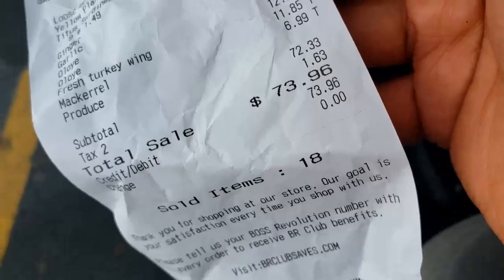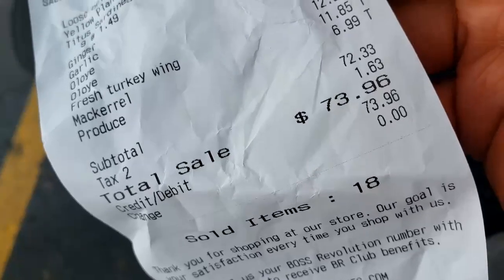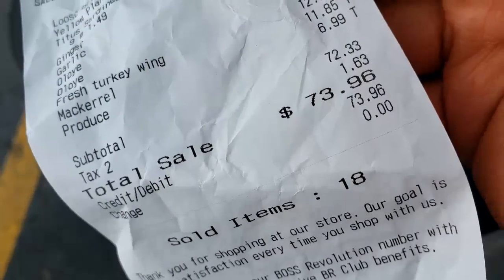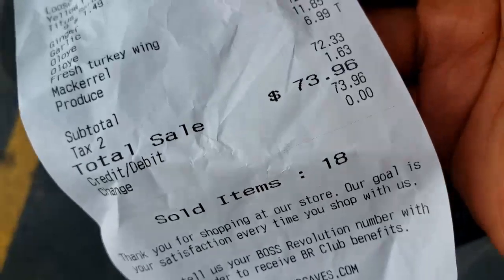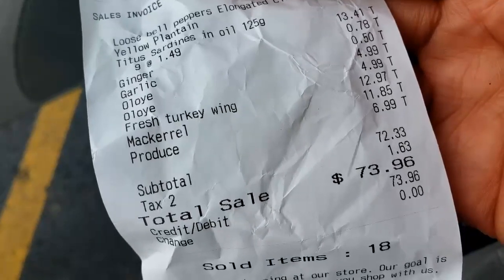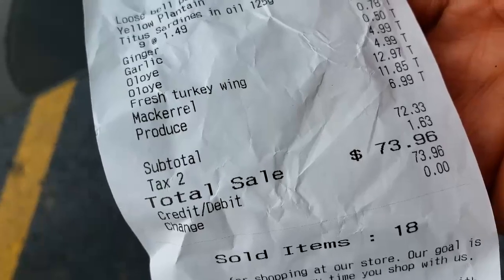Okay guys, so I just finished buying everything and I'm about to drive home. Let me show you the receipt. The total of everything I bought is $73.96, almost $74. And look at everything: ginger, garlic, oloye, oat flour, fresh turkey wings, mackerel. So guys, we are done with our mini shopping. This is my receipt, $73.